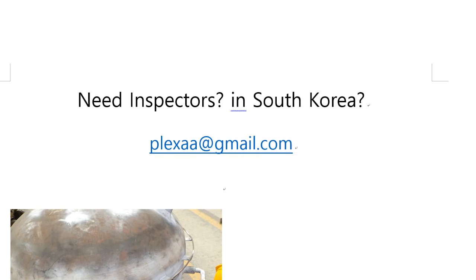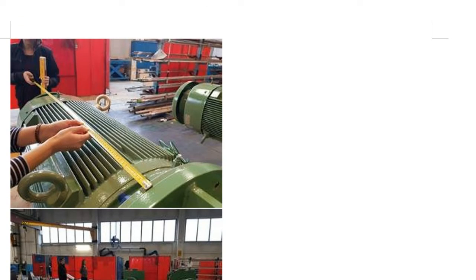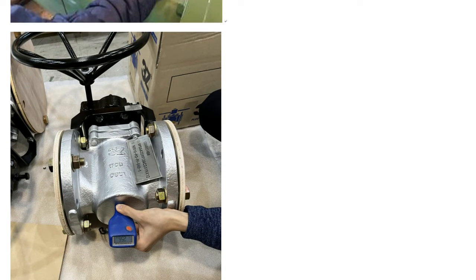Here are some of our inspection reference photos. Here is the dimensional inspection for the heat exchanger channel, and the ferrite number verification for the weld, and PMI verification, the alloy verification using the PMI gun, and the motor dimensional inspection and visual inspection for the motor, and painting inspection, and another cutting inspection.